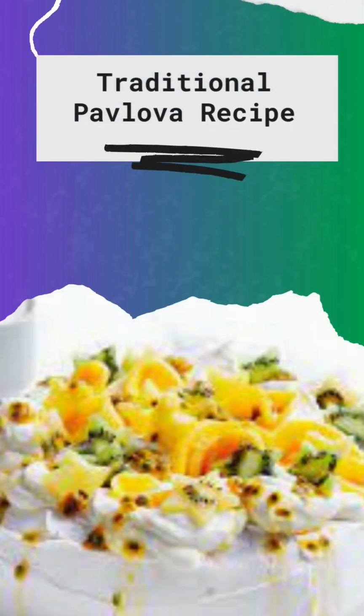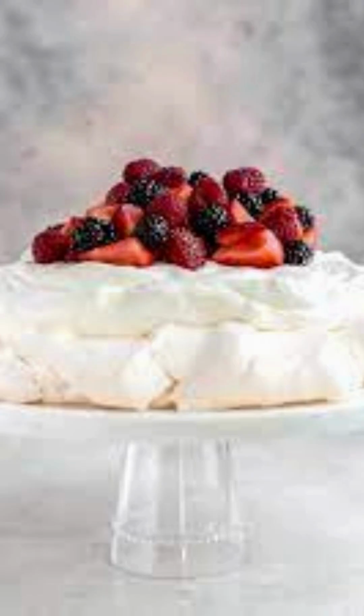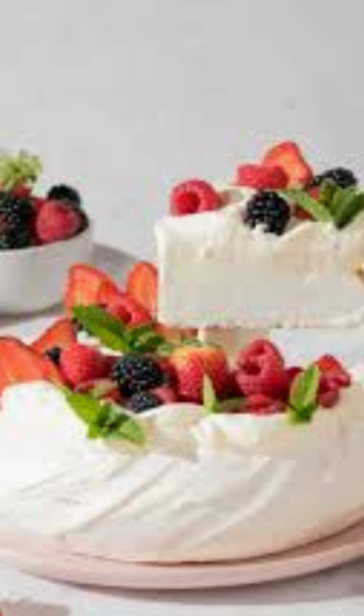Pavlova is a meringue-based dessert originating from Australia or New Zealand. It has a crispy texture outside and gooey from the inside. Piled up with fruits and whipped cream within, pavlova is relatively easy to prepare. Australians enjoy the pavlova during the summer season because it is fresh, cool, and soothing, especially when the temperature goes up.